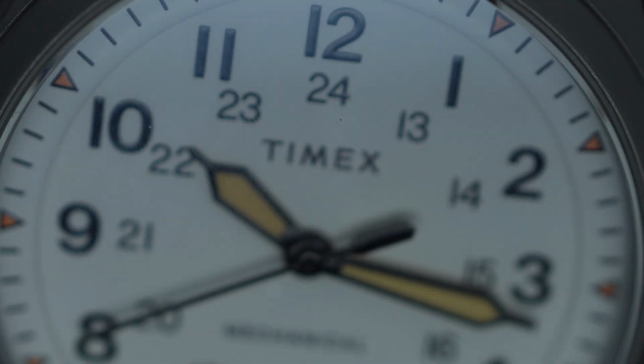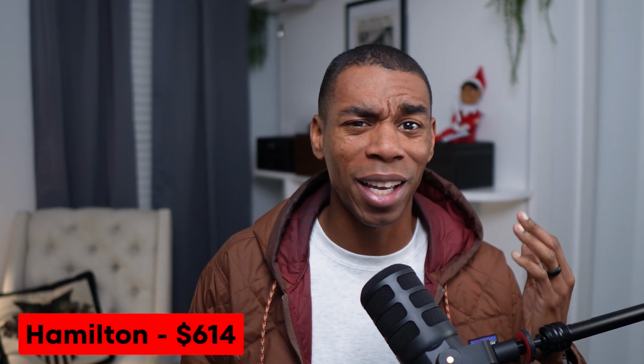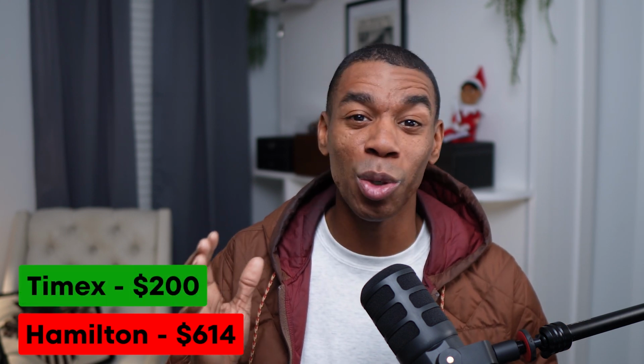And then going back, the other biggest difference between these two watches is going to be the price. And so now you're getting a watch that has the same crystal, same case size with a slight difference in thickness. It has a better water resistance, but it's a third of the price, with the Hamilton Khaki coming in at $615 and the Timex coming in at about $200.